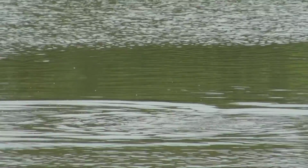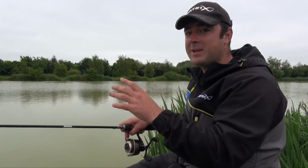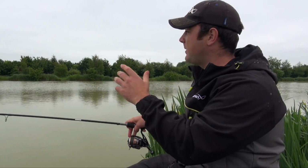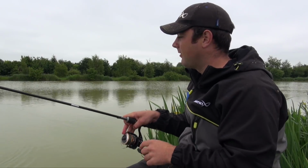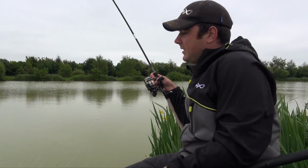Well, that did not take long at all, and I'm not surprised, to be fair. I genuinely mean this. I've not seen a feeding reaction to a bait and a method as good as that for an awful long time. They are absolutely going wild for it. They're pushing the float around and really competing. The more you can get them doing that, the better.